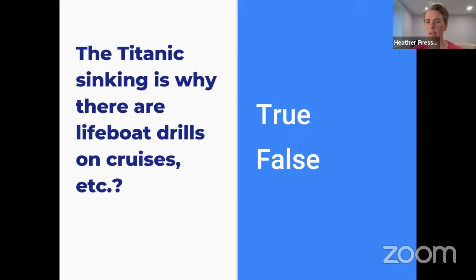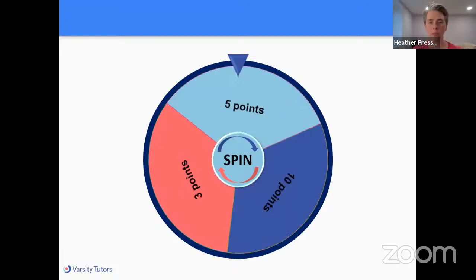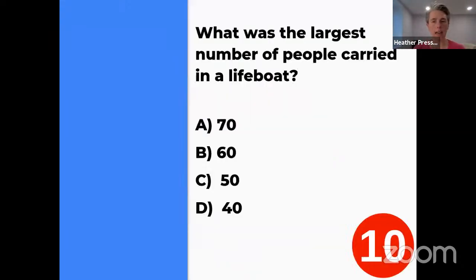All right. You guys ready to play some more? Let's play another round. I know we're going super fast, so hopefully you guys are catching all of this. So let's go ahead and do that first spin. And our first question is a 10-point question. I love this. So what was the largest number of people carried in a lifeboat? A, 70, B, 60, C, 50, or D, 40?